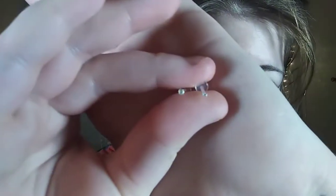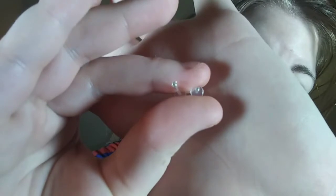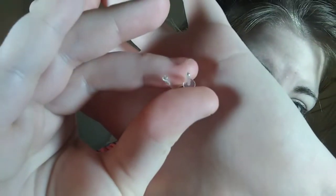I got some Bioplast bars to put in my face because they're supposed to help. They're not supposed to be so damaging to your teeth, and they're just more comfortable, with all kinds of nice things about them. One is so tiny that it's literally too small to be in my face because it will just slip right back through the hole. But you can see how teensy-weensy they are.